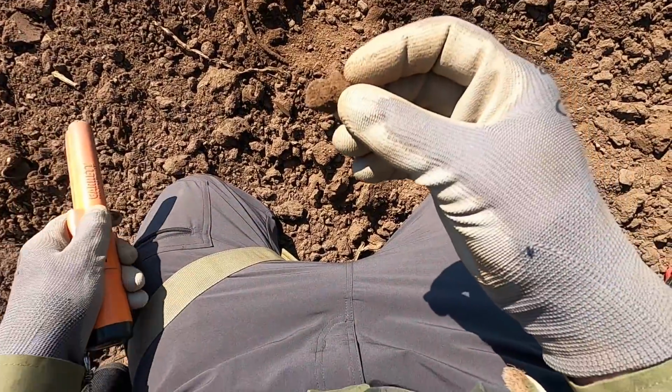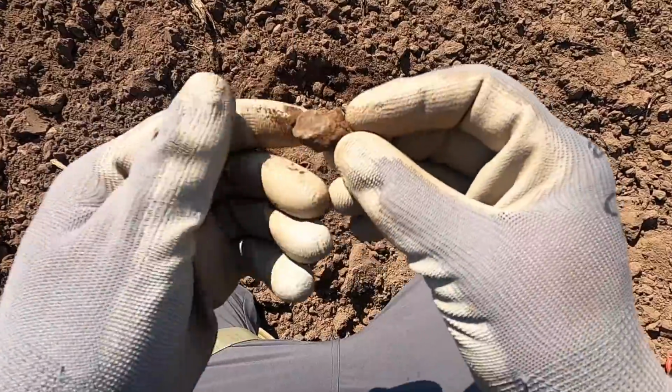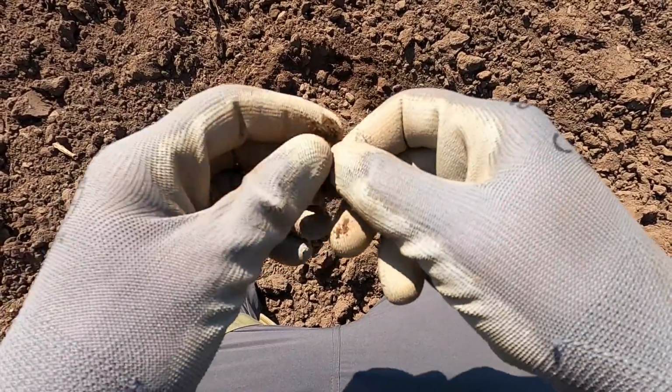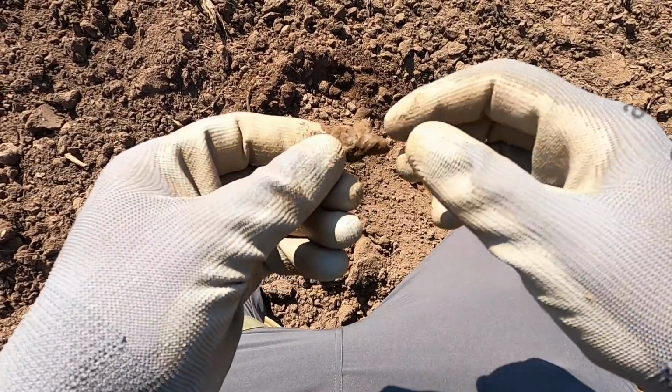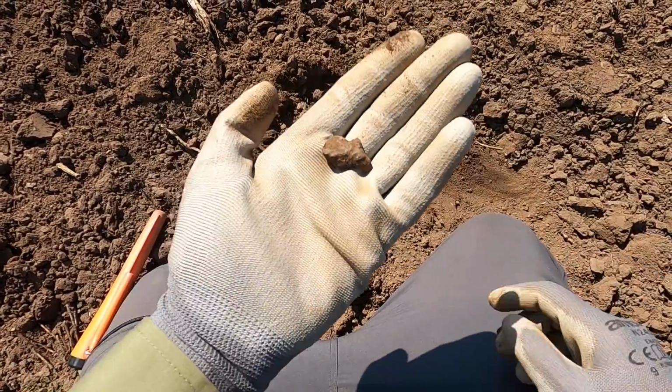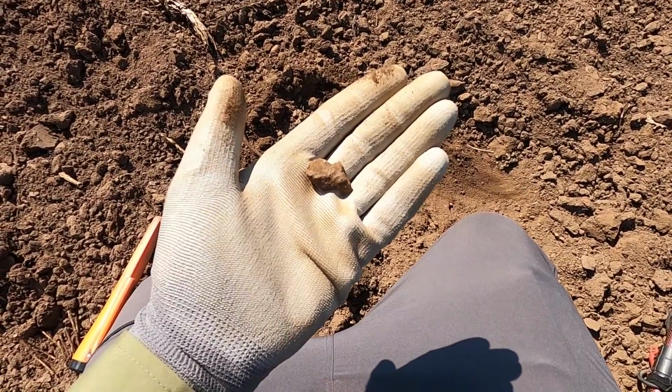What is this? And this is just a piece of molten bronze. They were probably pouring it, making something else. Maybe even Bronze Age, who knows?